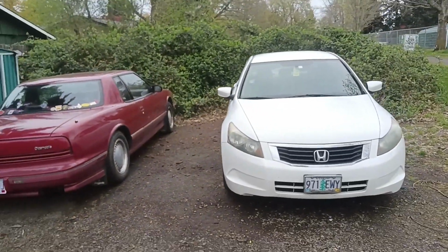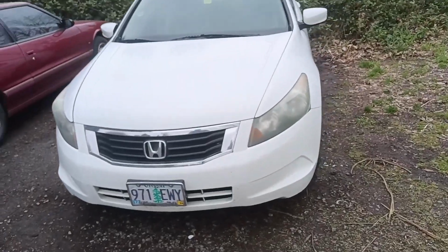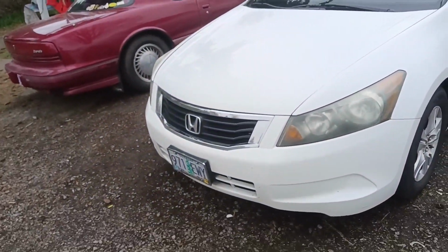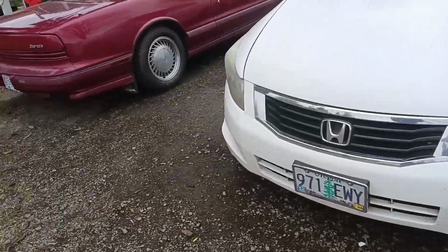Toyotathon is over. Now it's Happy Honda Days. A friend of mine just picked up this Honda from a family member, so it's staying in the family. They've got some very dull headlights on it, and they'd like to put some brake pads on the car.